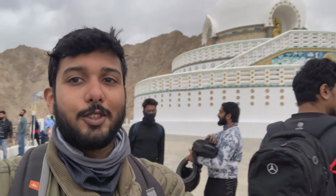We just visited Shanti Stupa and we are heading back. Meanwhile, let me show you the view of the city. So that is Leh city. At the end you can see the village by the river Indus, or the river Sindhu.